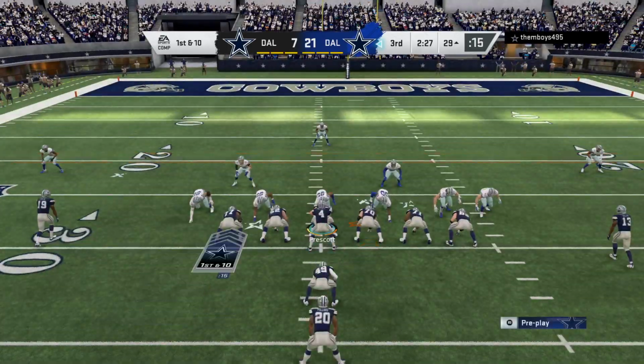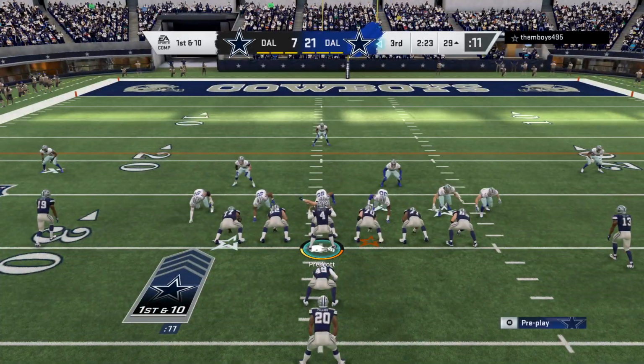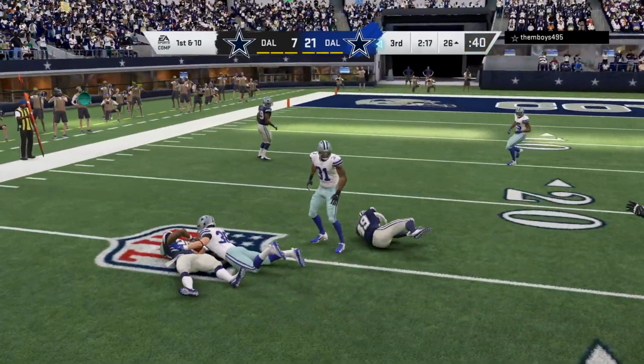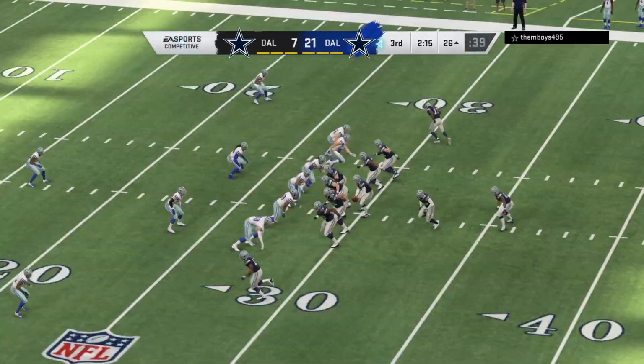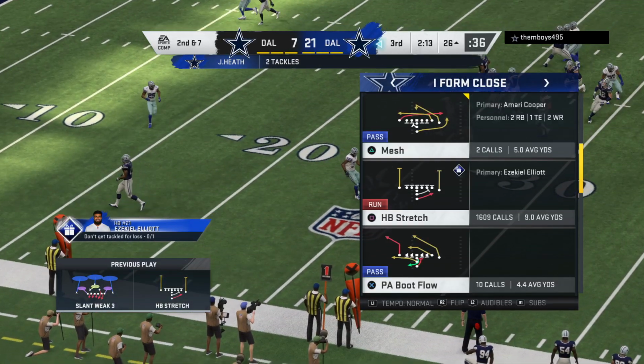I feel the press box shaking every time he touches the rock. Watch the ship. Watch out. They'll go with Pollard here on first down. And he'll take this down just shy of the 25-yard line. A gain of three, second down.